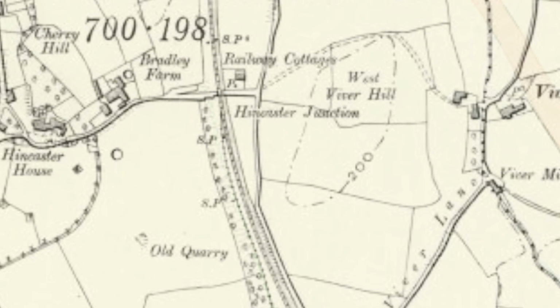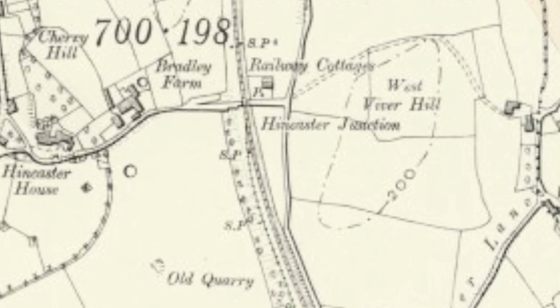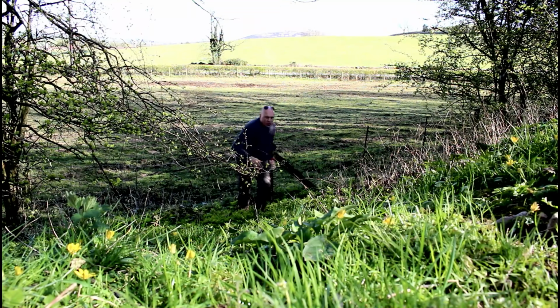So this is the end of this particular journey, following the railway line from Arnside to Hincaster Junction. Quite a quaint, beautiful little stretch. I'm very impressed. I thoroughly enjoyed making this one.